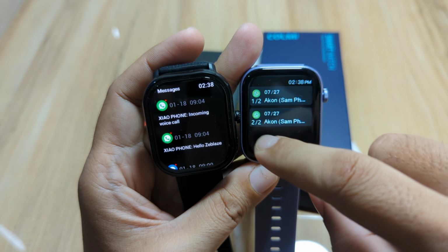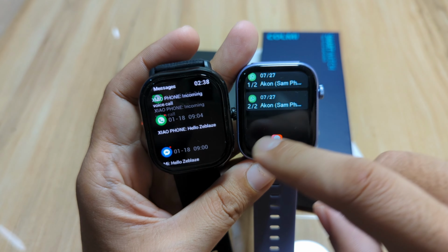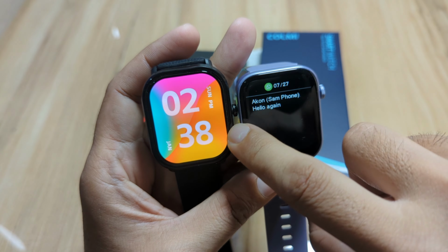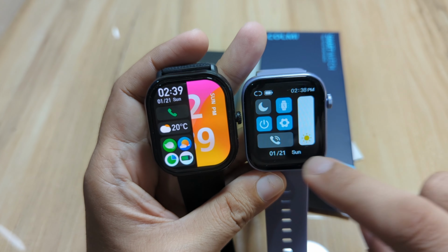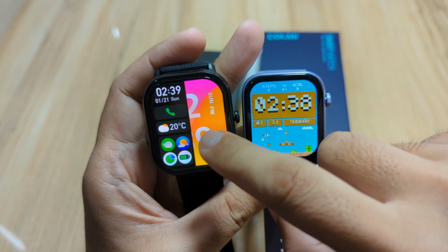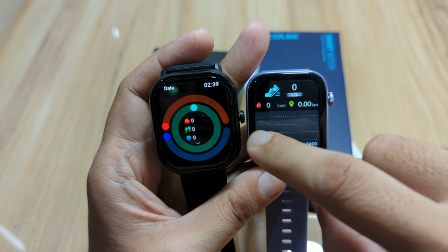It's almost the same, with an option to remove or delete the messages here. You can read the messages on the smartwatch, but you cannot reply to them. On the left side, we have split screen. How about this one? Nope, we do have the menu. On the other side, we have the different features here.